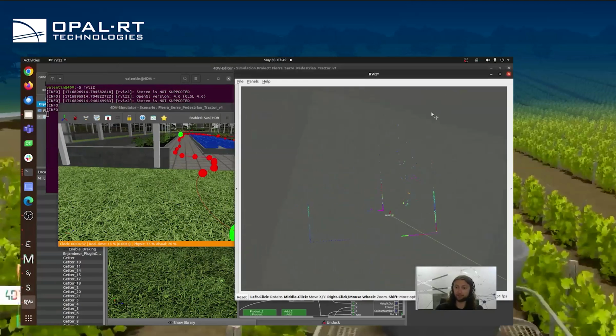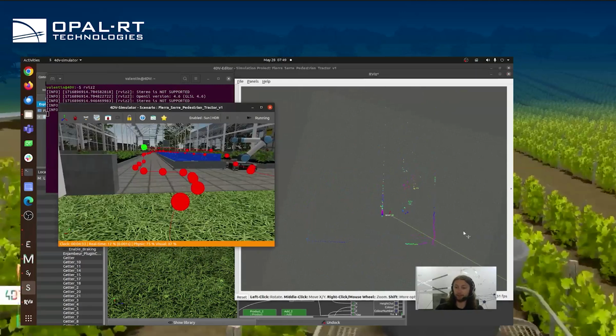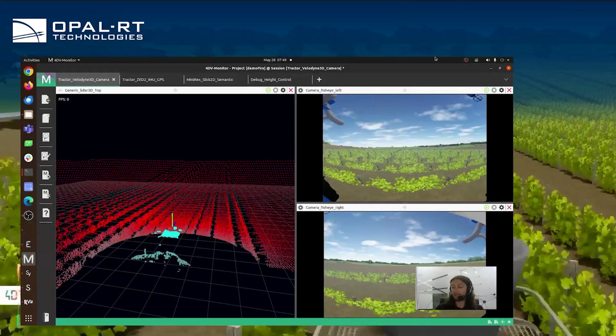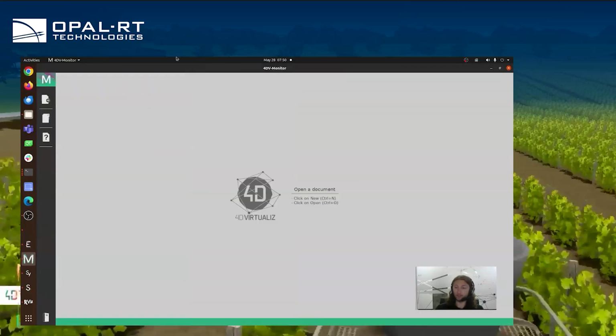Like this. Yeah. Okay, so now let's take a look at the 4DV monitor. We should be able to see very similar data. Okay, 4DV monitor. So this is the 4DV monitor. This project I have already made and configured for the simulation that is going on right now. I'll show you briefly how it's done starting from scratch. Okay, so this is another application, the 4DV monitor.